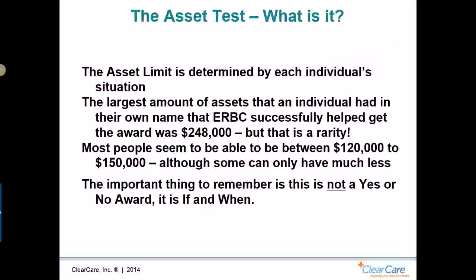The number that we see most frequently as, hey, we think that this might work, is when it's between $120,000 and $150,000. And anything, of course, under. I'm saying my calculation comes out saying that anything less than $125,000, $130,000, $140,000, those are the most common answers that pop up for me. Oh, and look, see, it's so important. I already told it to you. Just remember, it's not a yes or no award. It's if and when.